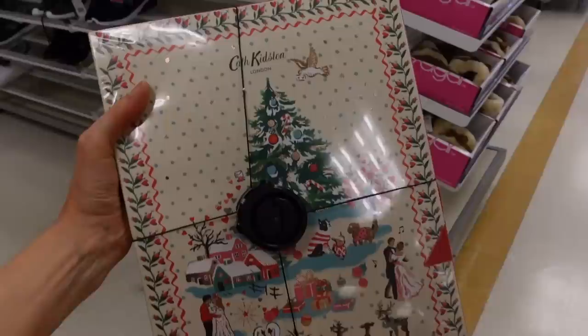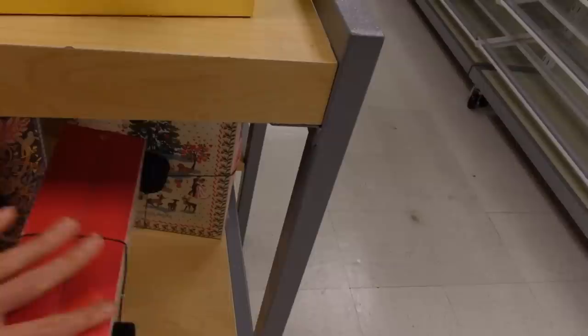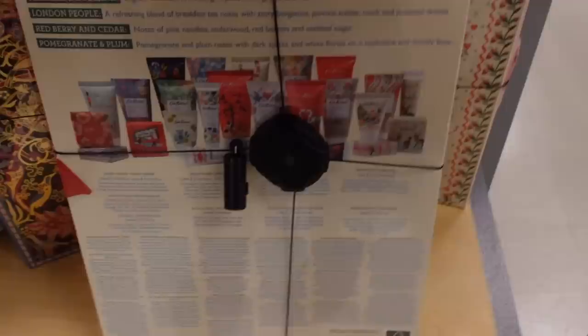They also have a Cath Kidston advent calendar. It looks like it's hand creams, body lotions, body wash, and body salts. $30.